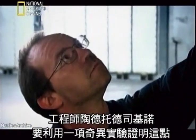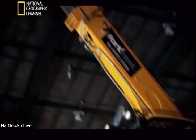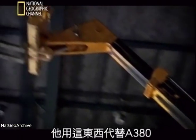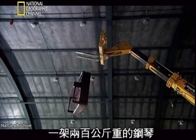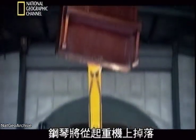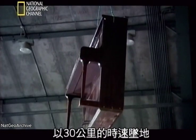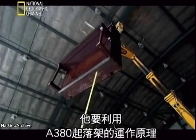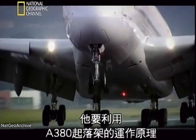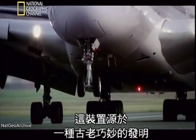Engineer Todd Todeschino plans to prove it with a bizarre experiment. This is his stand-in for the A380, a 200-kilogram piano. It's going to drop from a crane and land at 30 kilometers per hour. But Todd thinks he can give it a soft landing using exactly the same principle as the A380's landing gear. It comes from an old-fashioned but brilliant invention.